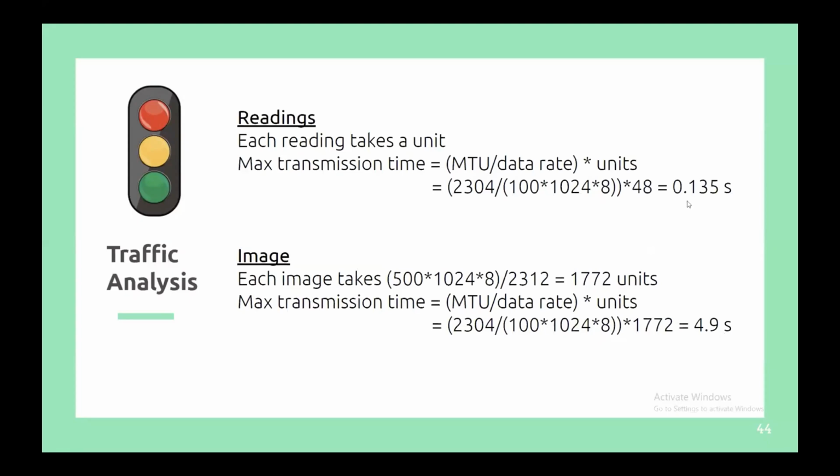Also, another benefit of this analysis is that it served the power analysis that was explained by Farah previously, because here we just wanted to make sure in the power analysis that the on time that we assumed would be equal or larger than the transmission time needed. And now Tamer will explain the storage analysis.